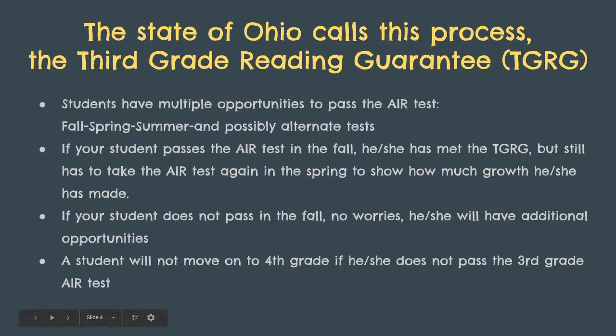So if your student passes the air test in the fall, he or she is considered to have met the third grade reading guarantee. But no matter what, those students still have to take the air test again in the spring. We do this to measure how much growth they have made. If your student does not pass the fall test, no worries, there'll be additional opportunities. And then the hard part to digest and accept is if a student does not pass any of the opportunities for the third grade ELA test throughout the school year, they will not be eligible to move on to fourth grade.